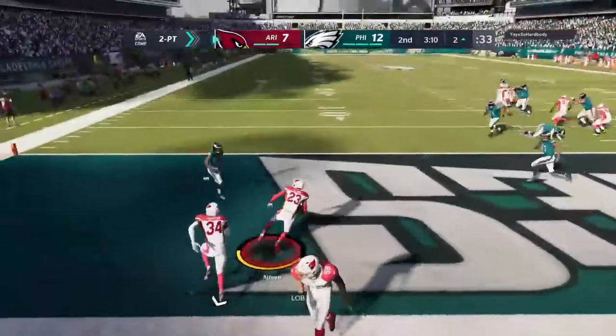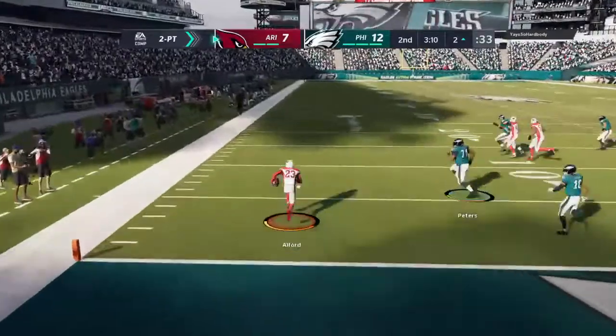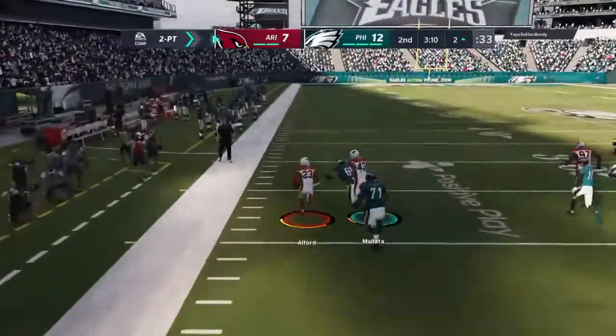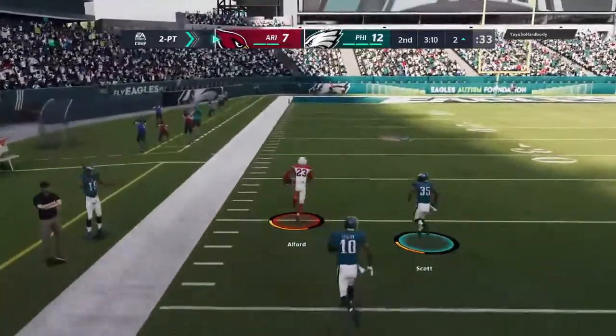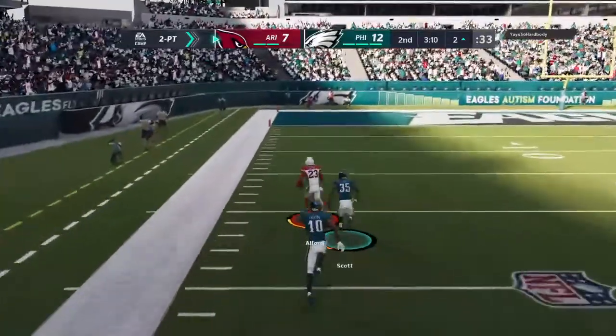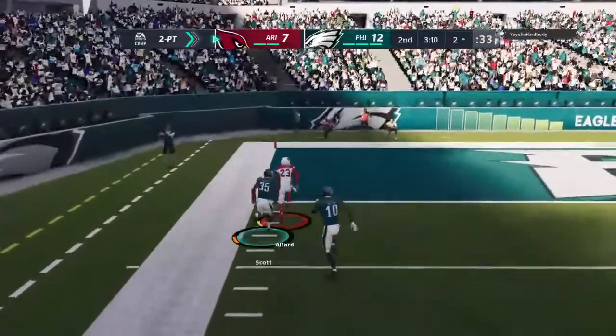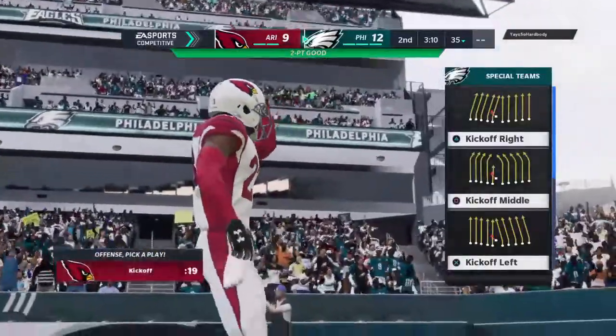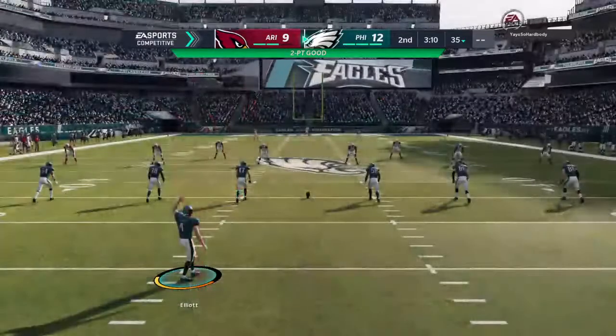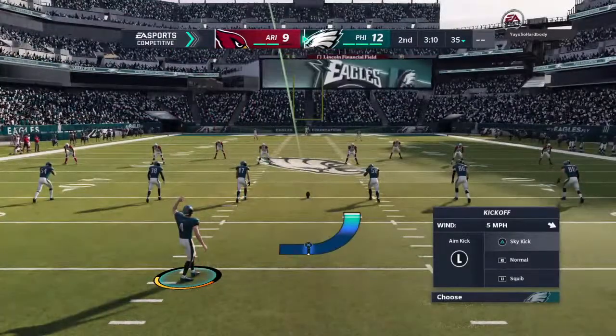And this is going to be intercepted. Picked off by Robert Alford. And now look at him go. The 40, 30, the 20. And he takes it all the way back. It's a pick 2, if you will, as that play backfires in a big way.